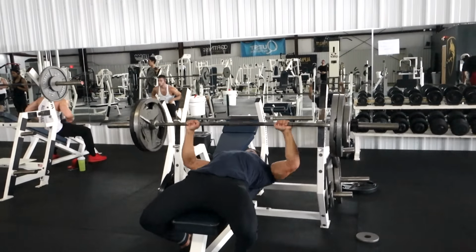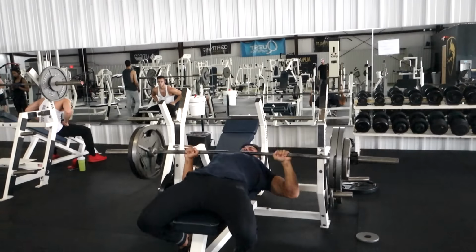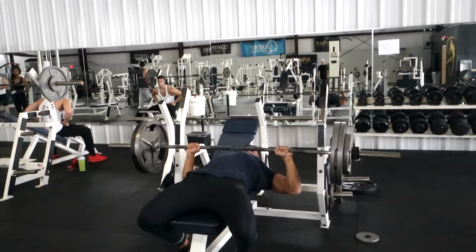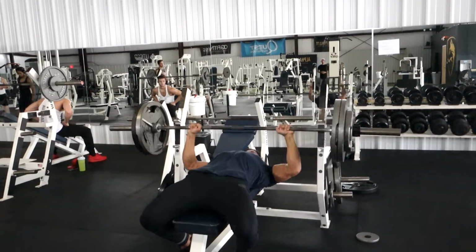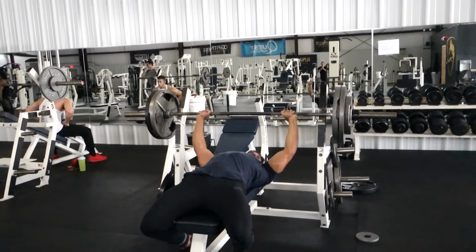So 275 for 4 sets of 8, and that's all I had written down, but I did one more. I did the fifth set with 225 for like 12 reps, and so 5 total working sets on the flat bench, and then I moved on to the second chest motion of the day.